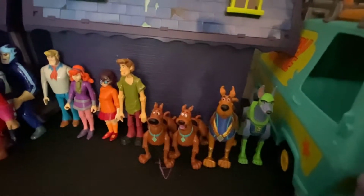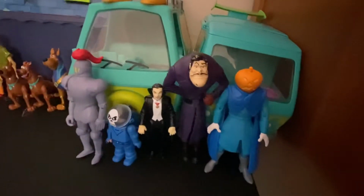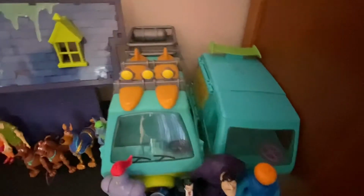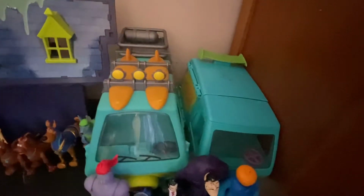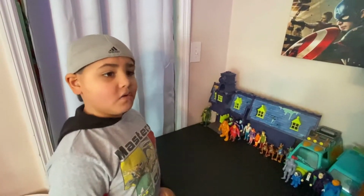We got Dynomutt from Scoob. And then we got the Scared Scoob. And Dick Dastardly from Scoob. We got some of the Scooby-Doo vans, the Mystery Machine. This one, we'll show you what it does. We did some unboxings on that too. Early videos, remember? Go check all those videos out.